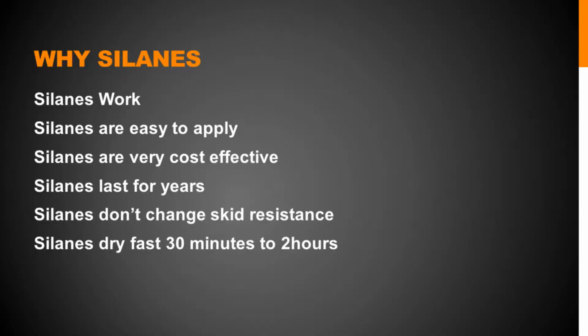So why should we use silanes? Well, they work. They're simple to apply. They're real easy for maintenance crews to apply. Anybody can do it. They're extremely cost effective, which we'll go through here in a few minutes. They last for years. Studies have shown how long they last, and we're going to look at that. They don't change the skid resistance. They don't change the appearance, and they dry fast.